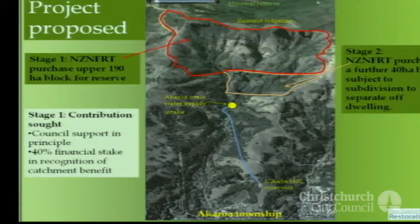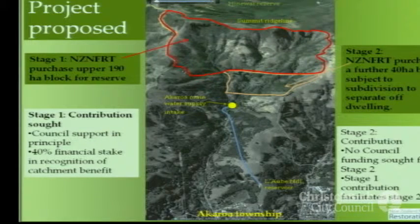And then in stage two, the New Zealand Native Forest Trust are proposing to purchase the lower block, this outlined in the pale orange, but that's a little bit more complicated. There is an old dwelling on the property that needs to be subdivided off first, for the Forest Trust are interested in the land, not owning a house. So for stage two, they are asking for no contribution from the council, but the contribution in stage one gives the Forest Trust enough funding to be able to afford stage two.